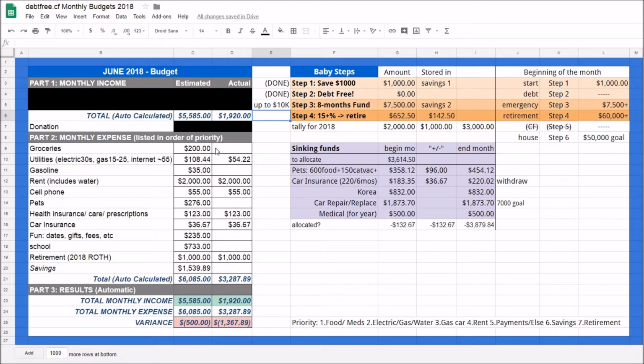I already put in the utilities because the bill amounts are sent usually the 20th to the 30th or the 22nd to the 28th, somewhere in that range, and then I pay within 2 weeks, like by the 10th or 12th of the month. And then I do anticipate having to fill up a vehicle once in the month. Because gas went up, that should be around $35 probably instead of closer to $30. My rent and cell phone stay the same.